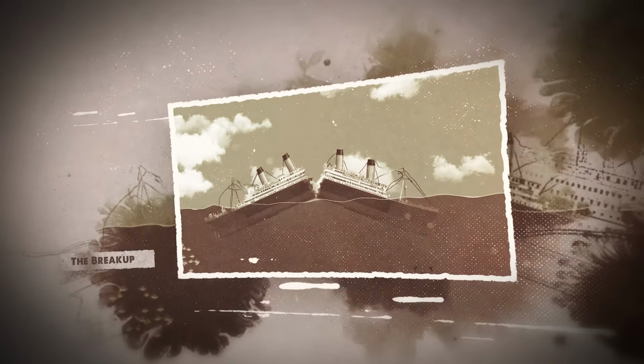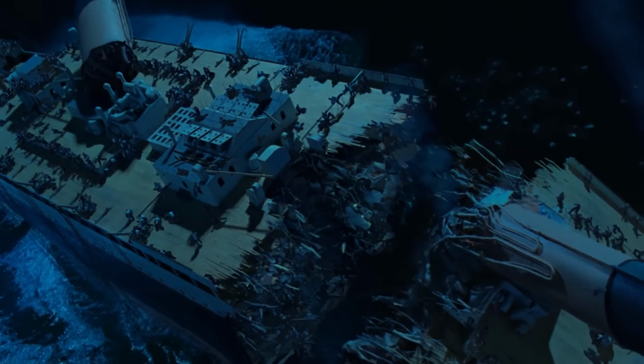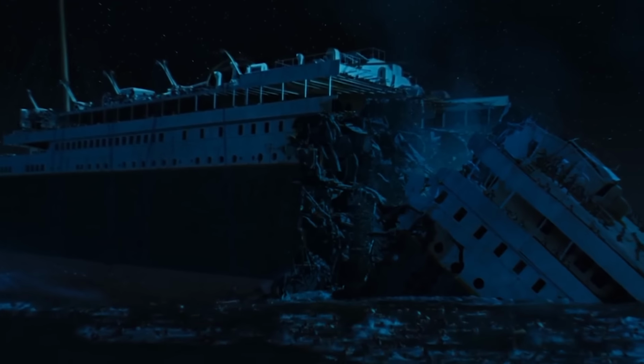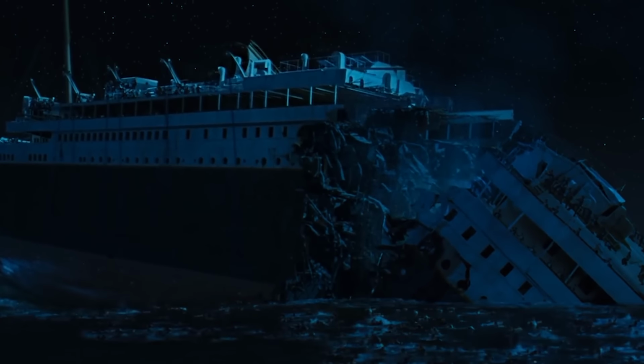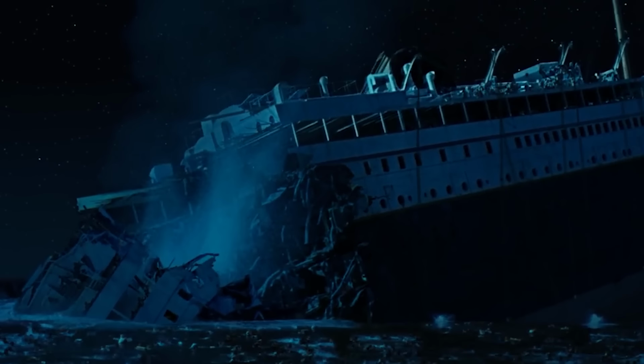to the sinking. The breakup below the waves. Despite significant advancements, one crucial question remained unanswered. Exactly when did the Titanic break apart? Investigators examined the debris field around the crash site in pursuit of this answer. What they found was a sprawling expanse of wreckage strewn across the ocean floor. Amidst this scattered debris, they unearthed key clues that would ultimately crack the case.